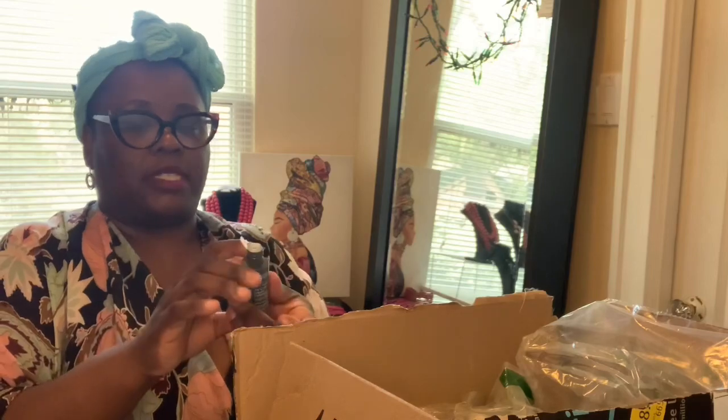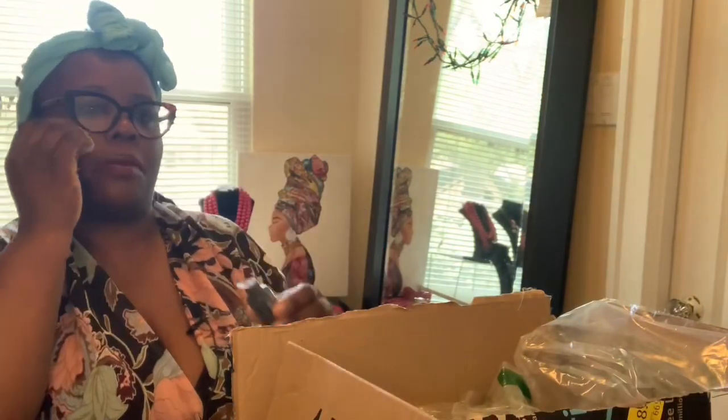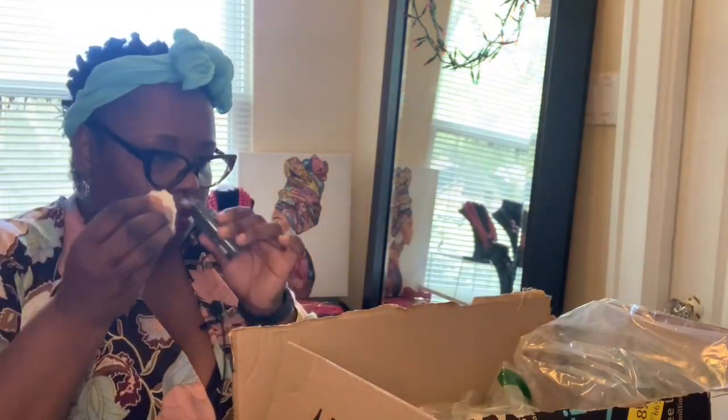Has a neutral type of smell. This is an exfoliating toner, apparently. A couple drip, drip, drip, drip drops. Kind of has a clinical smell.